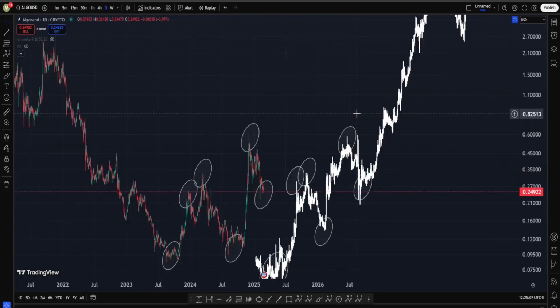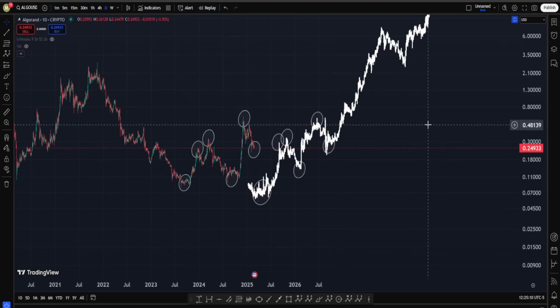And let's just zoom out a bit more. Okay, if you remember, in the previous video about Algo, we talked about this specific fractal, and I told you this is always charts back in the previous bull run. I think it was around 2021.